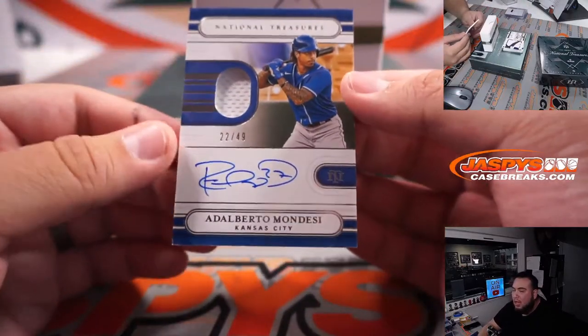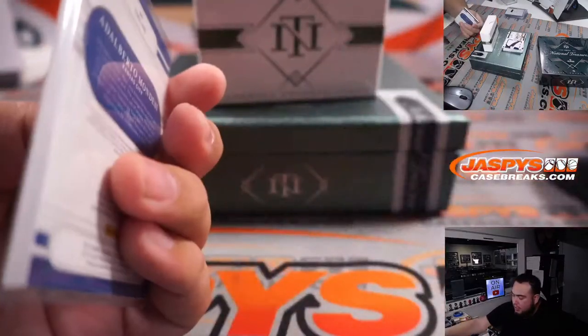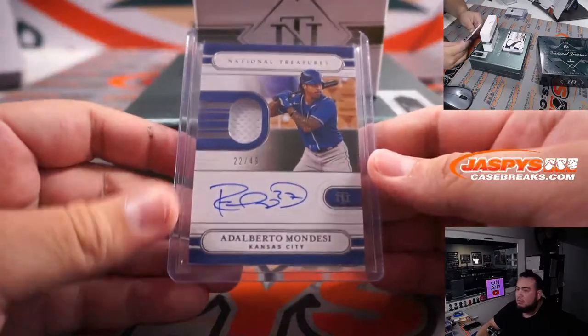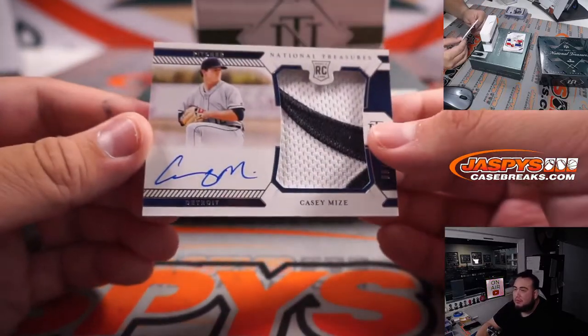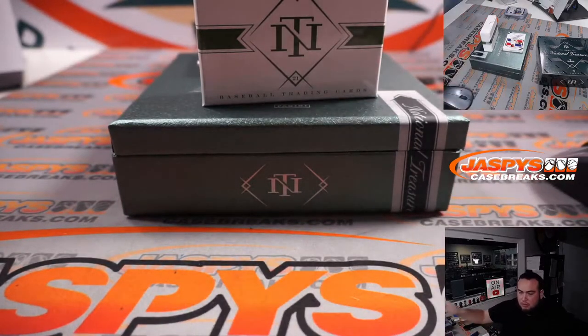We got Adalberto Mondesi for Kansas City, a little patch autograph to 49. We have a Casey Mize RPA to 99. Very nice. Detroit. That's going to Stephen Kendrick.